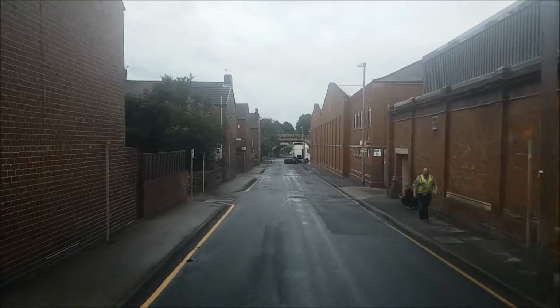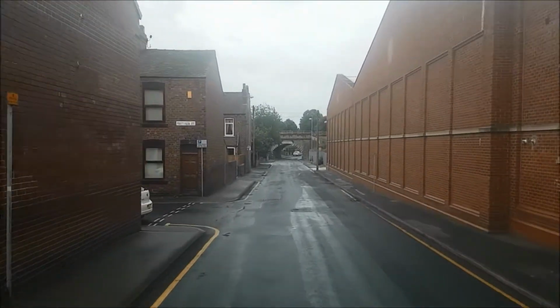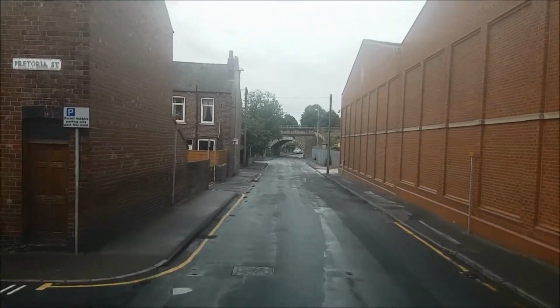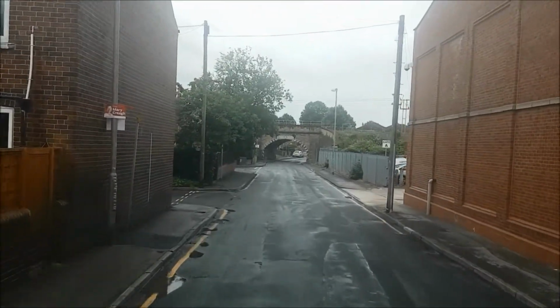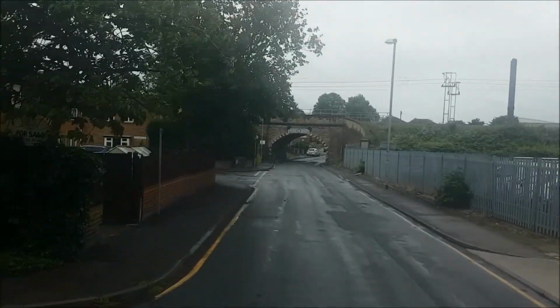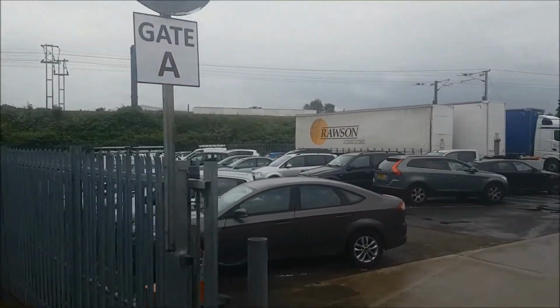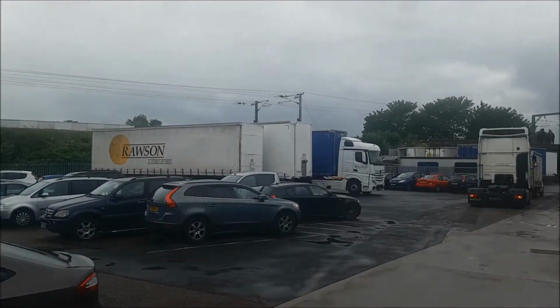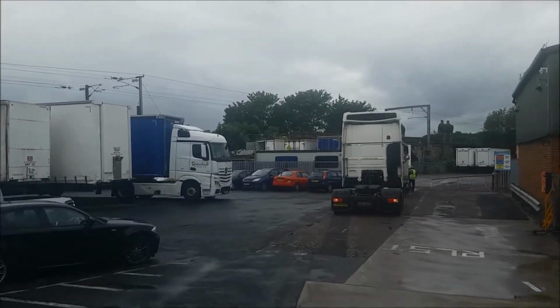Don't panic, peeps. Everybody who thinks I'm heading for that low bridge, I'm not. Gate A. Where is it? B. Various other truckers in front of me.